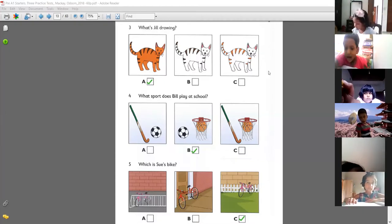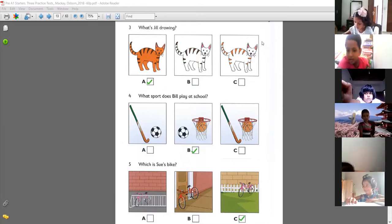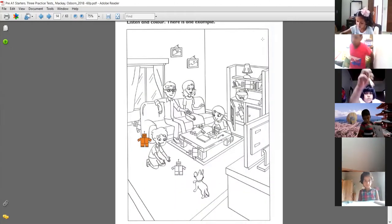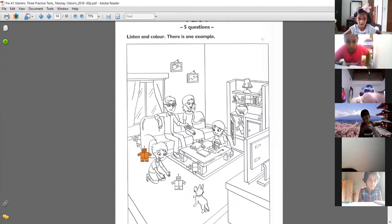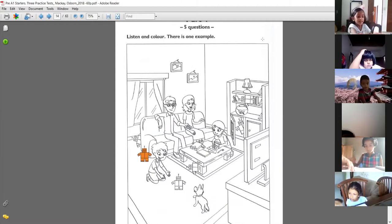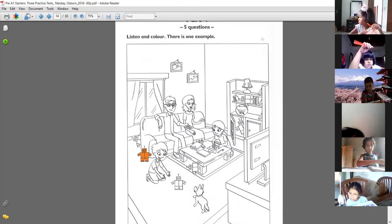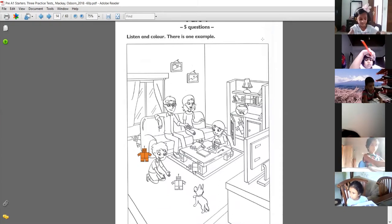Okay, now we are going to move to the next question. So this is about coloring. You have to color different kinds of robots that they have given here. So listen and color. Before you do this, take the color pencils in your hand. Everybody take all the color pencils out of the box and keep them with you.